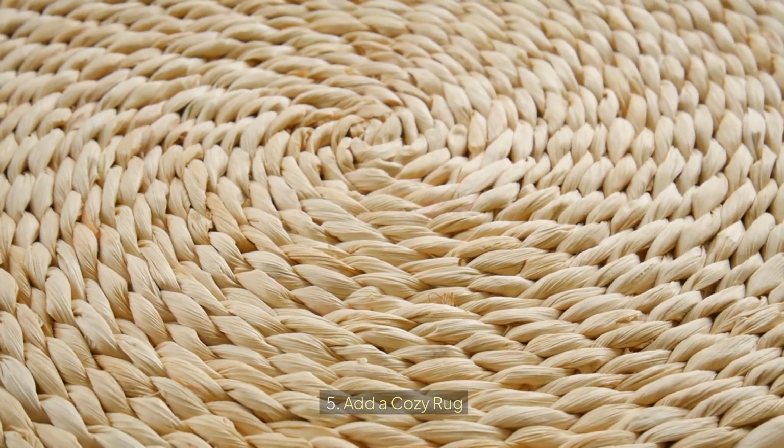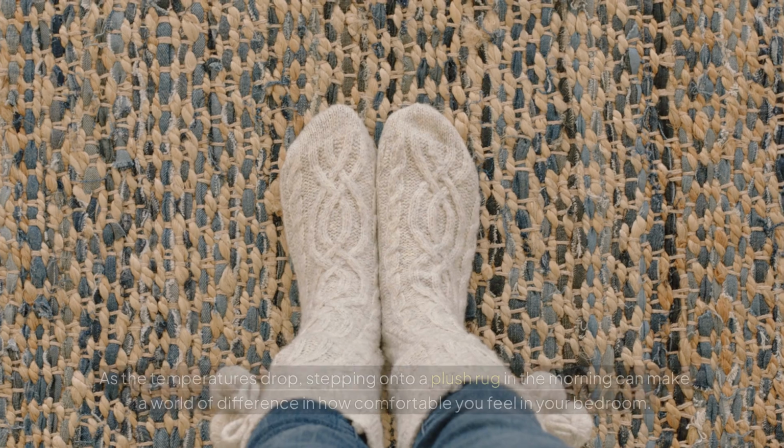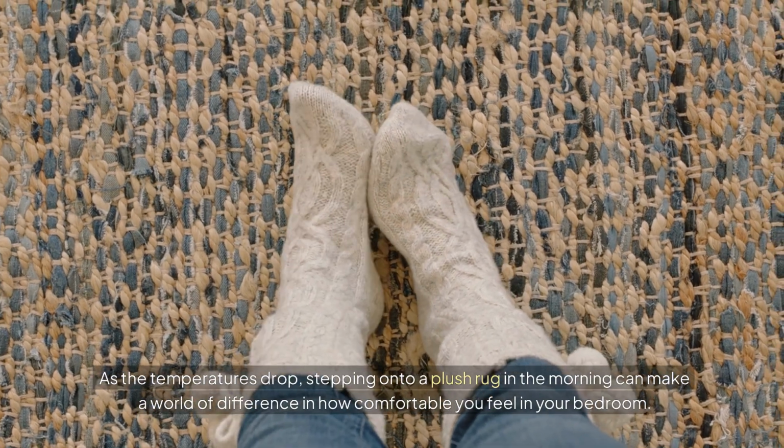5. Add a cozy rug. A soft, warm rug is a must-have for a cozy bedroom makeover. As the temperatures drop, stepping onto a plush rug in the morning can make a world of difference in how comfortable you feel in your bedroom.